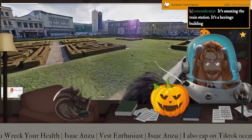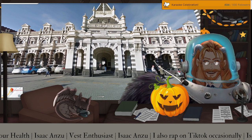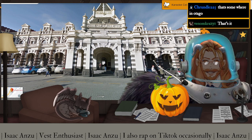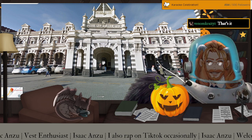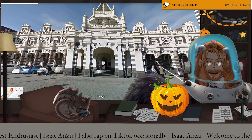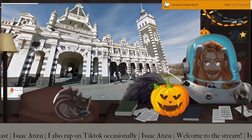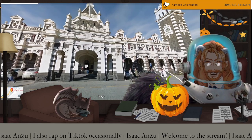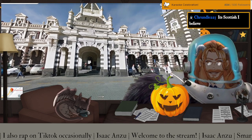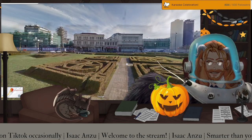Ooh. Oh, look at that. Oh, that is a cool looking building. I've never seen architecture quite like this before. Look at the banded pillars and, oh my gosh, oh man, I need to learn more architecture terms. These little lookouts and, oh cool, the clock tower. And it's only on the one side too. I love that kind of asymmetrical design. Scottish inspired. That is cool. Well, it's not Scottish, it's New Zealand. But yeah, Scottish heritage. For sure.